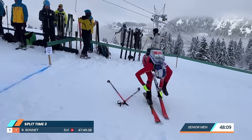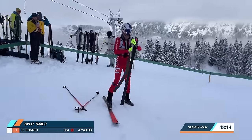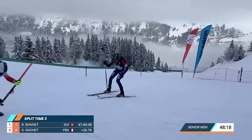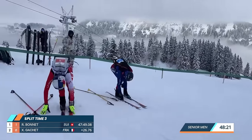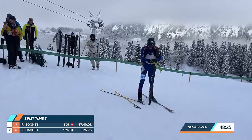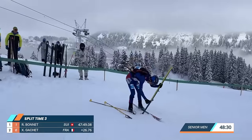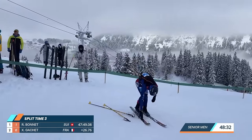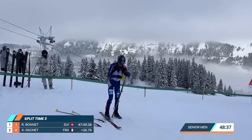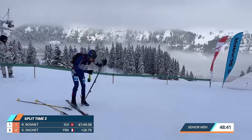Last transition. A little sneaky look to see where Gachet is. Yeah, so Rémi has quite a consecutive gap, but it's not sufficient to do the last uphill easily. So he will have to push up to the finish line because Xavier can really make a good last uphill.